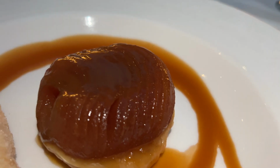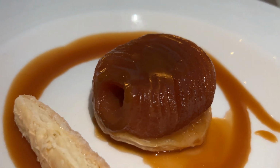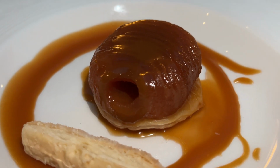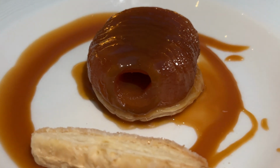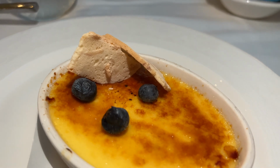And for dessert, I did ask if I could get something chocolate, but they weren't able to accommodate that, which is fine. So instead they brought me the apple tart, which was very strange because the apples were cooked so much that it was more like apple sauce. Tasted great, but just very unexpected when you're expecting to chew the apples. And then I also got the creme brulee. That was the dessert I really enjoyed.